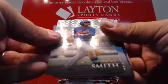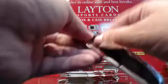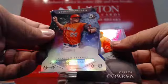Got a green for Tampa Bay to 399, Hawk Julie. X-Fractor for the Mets, Dominic Smith. What's going on with this guy? He was supposed to be a hot commodity and then I haven't heard a thing about him all year. Dominic Smith. Him and Aaron Judge, they were supposed to be coming up. Lance McCullers die cut.